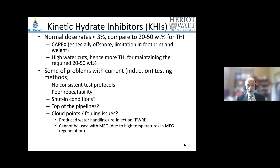I believe so. Kinetic hydrate inhibitors started the discussion and exploration in the 1980s and 1990s, so it's providing 30 years of service. What we normally need is less than 3% kinetic hydrate inhibitor compared to 20 to 50%, or even more, thermodynamic inhibitor. And it will reduce the capex because offshore, you need to have either a pipeline for transferring the MEG, or a big storage on the platform. And we know platforms have limitations on footprint and weight.